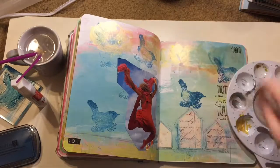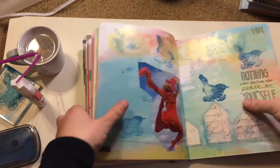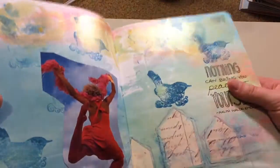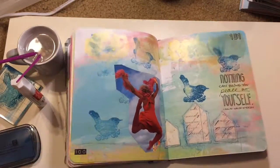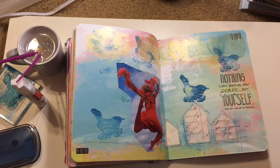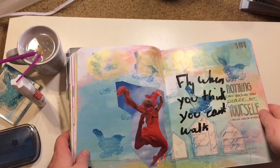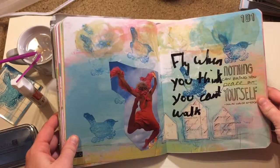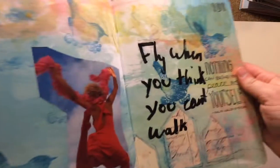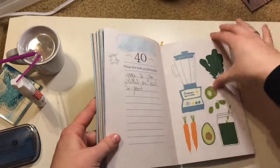I just finished doing the clouds. Don't know how easy it is to see on the camera, but kind of shimmery clouds. Don't really look like clouds, but whatever. So now I'm just gonna use this black paint marker and write "Fly when you think you can't walk." I'm done writing it. I think it's finished. I don't know. It's okay. So I'm just gonna let that paint marker dry and move back to doing the next page in here.